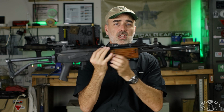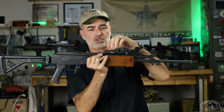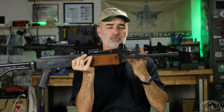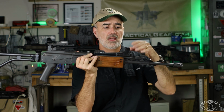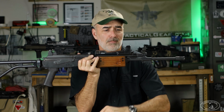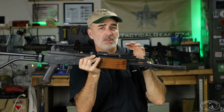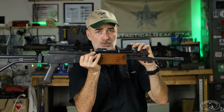Now, there is a design flaw with the Mark I because it only has that one rear socket. There's a little bit of play in this, maybe because this mount is from the 80s, so maybe it's just worn out over time. But there is a little bit of play, but after I zeroed this thing up, I have no problem hitting A zones at 100 yards with this. So with it being designed for CQB in mind, this optic works great.